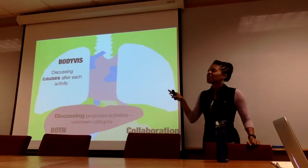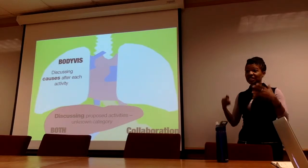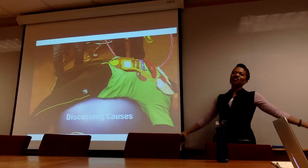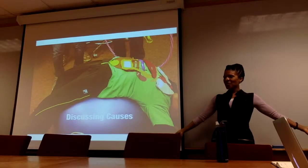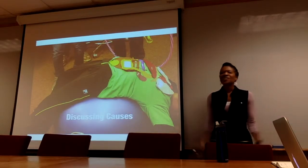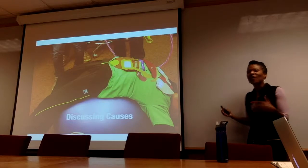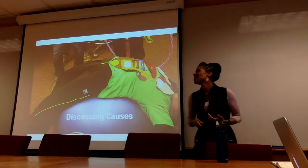So with BodyViz, we saw that learners would engage in discussions about the activity after each trial. So, for example, in one group they thought that if the wearer laid down on a yoga mat and spread out his arms, that would decrease his heart rate. But they actually found that it increased his heart rate. And so they started thinking as a whole group about how he's got to use some muscles so that he can be stabilized on this ball. And so maybe his muscles need that blood to flow. And so it would increase his heart and breathing rate.